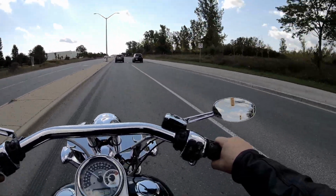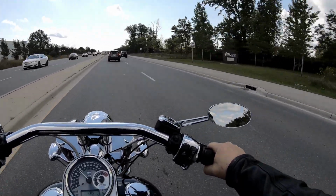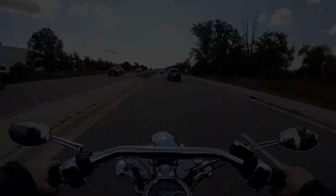So I'm going to shut the camera off because I don't know how much battery I've got. So we'll see you on the Road Glide.